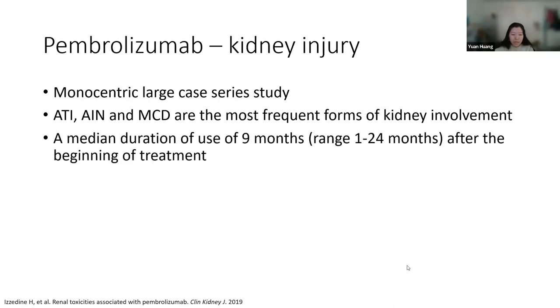And the median duration of use, as asked when we discussed the differential diagnosis, is 9 months. It ranges from 1 to 24 months up to the beginning of treatment. So it would be interesting to find out when the patient was started on pembrolizumab in the current case.